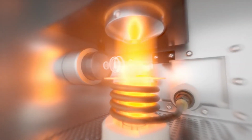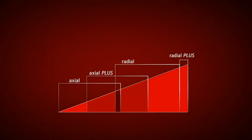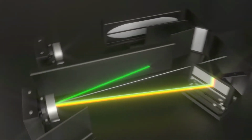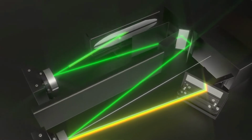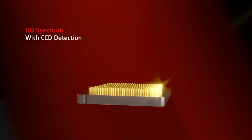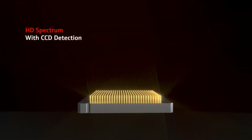Avoid repetitive sample measurements by exploiting the extended working range of the Dual View Plus plasma observation modes, and increase your upper working limit by up to 100%. The high-resolution spectrometer ensures interference-free analysis with access to ideal emission lines for any application. Automatic evaluation and correction algorithms provide results you can trust.